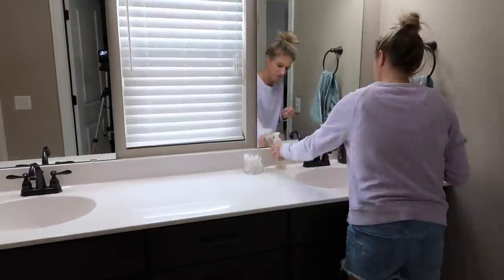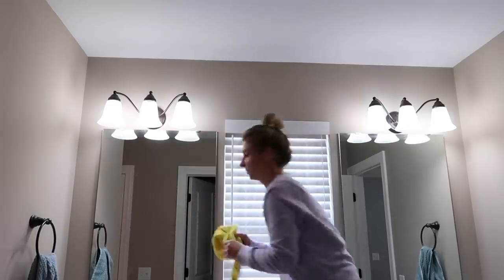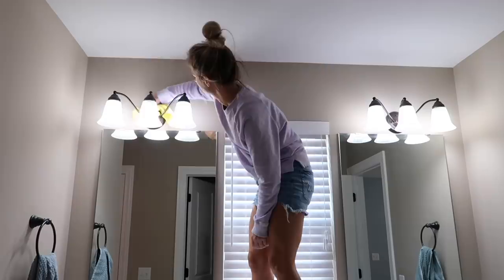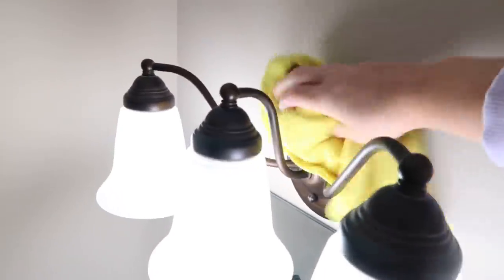So finally, I was feeling better and I feel like I had 10 times the amount of energy that I normally do because I was coming down from such a low place the week before. Does that make sense to you? So I was full of energy and ready to clean, ready to disinfect and get my house back in order, I guess somewhat, because obviously my kitchen was still a disaster, but that's okay.